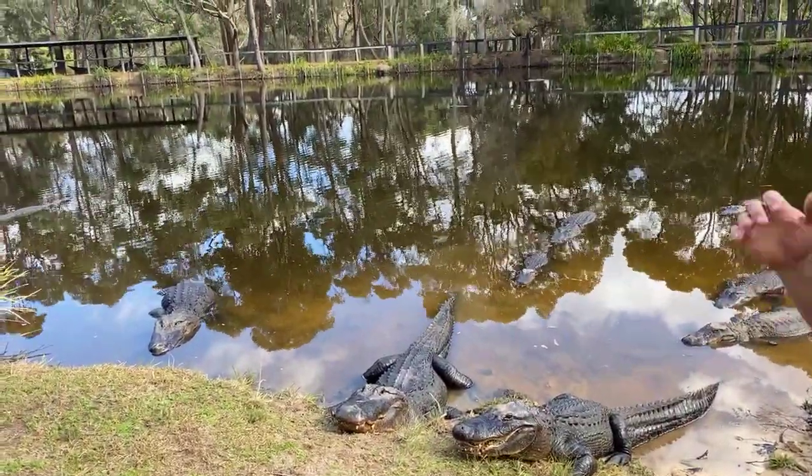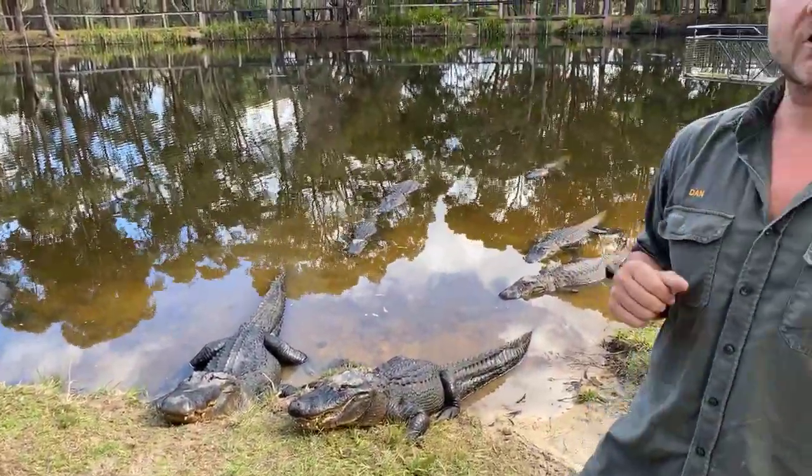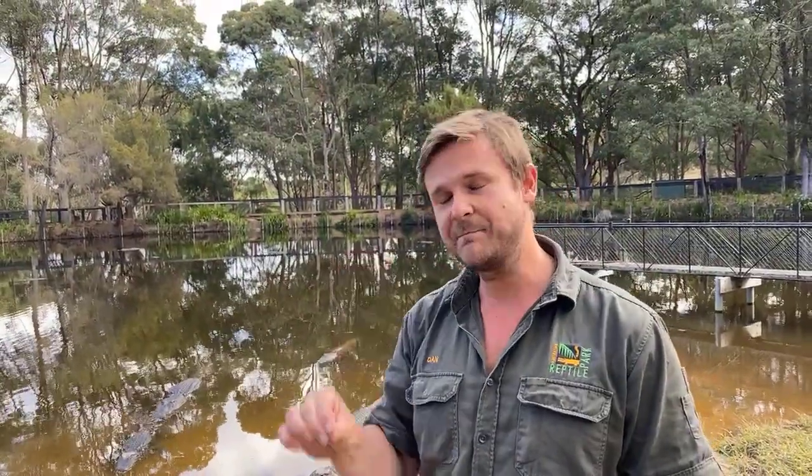Now we have a couple of big crocs. Obviously we've got Elvis the saltwater crocodile. We've got a smaller female saltwater crocodile on display as well in the Lost Water Reptiles, but primarily we have a heap of alligators. I think we've got like 70 or something like that.